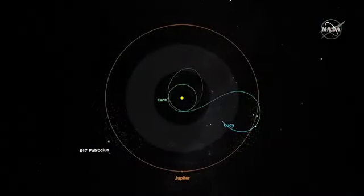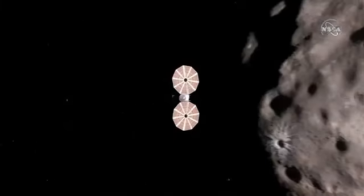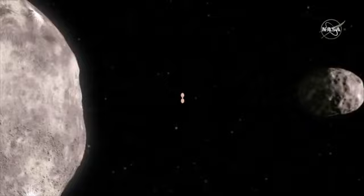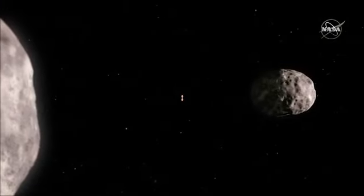The Lucy mission is going to study a family of special asteroids that are trapped in Jupiter's orbit. It's going to visit seven different asteroids, called Trojan asteroids, in that orbit to help us understand the formation of those giant planets and how their history impacted the formation of the Trojan asteroids found there.